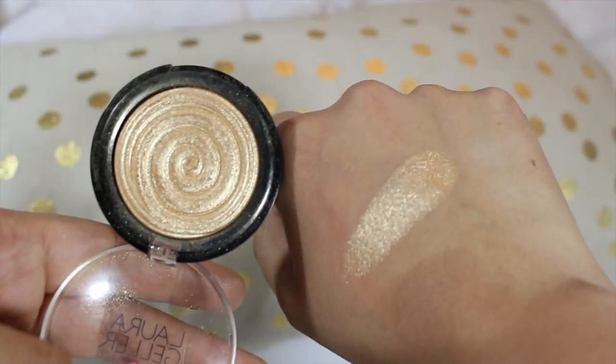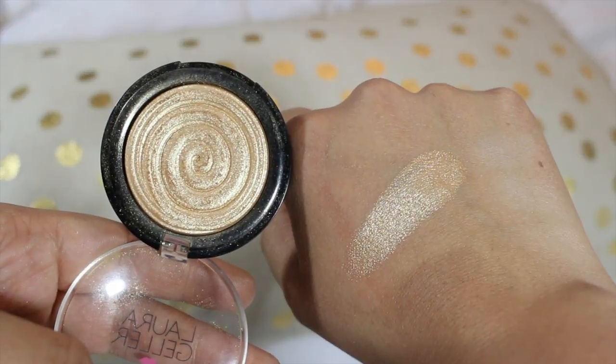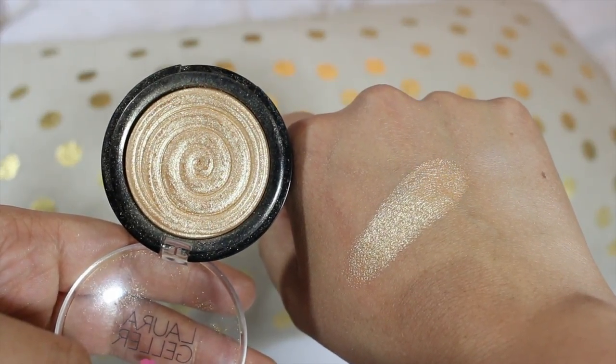Up first, the item that gave me so much glow this month is the Laura Geller Baked Gelato Swirl Illuminator in Gilded Honey. I got this when I was in the States last month, and I absolutely love this. It was so hyped up on YouTube for absolutely great reason, because it is so gorgeous. I'm wearing it today as a highlight. I love wearing it on my face as a highlight, on my inner corners. It works as an eyeshadow. It is just so beautiful.